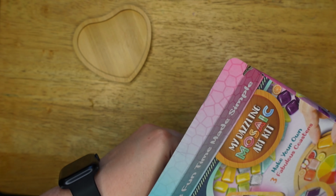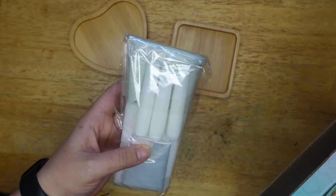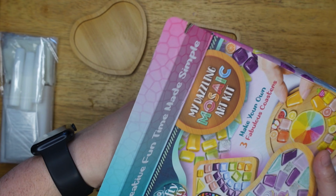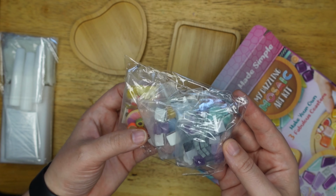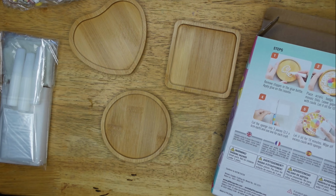So we've got our little wooden coasters here. This appears to be the actual materials. It looks like glue and maybe sand. I'll have to look in the instructions. And here are our tiles. There's also some fun little fruit-shaped ones, which is really cute. Okay, I don't see instructions in here, so, oh, they're on the back of the box.